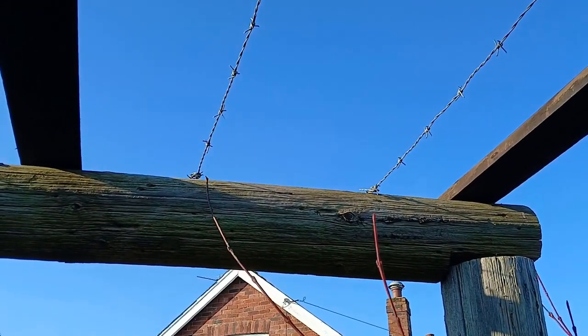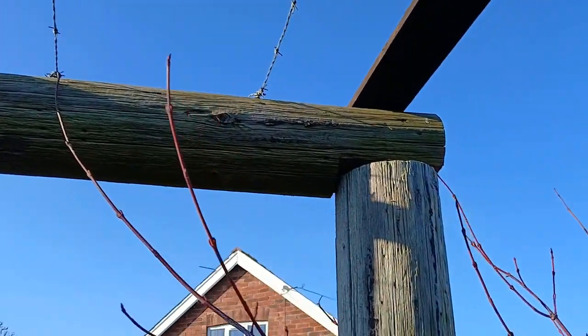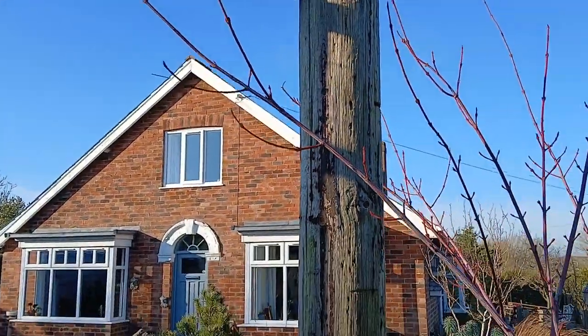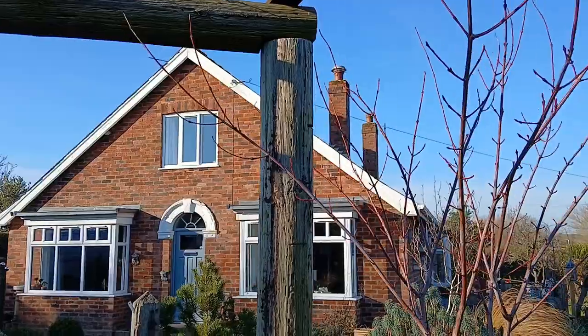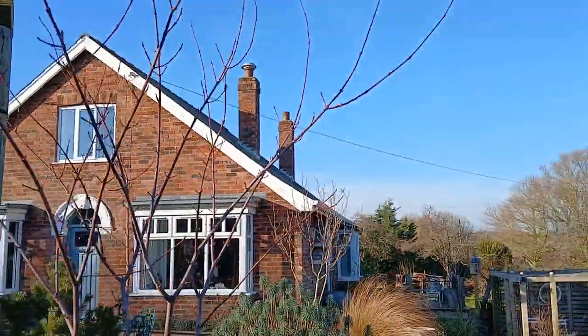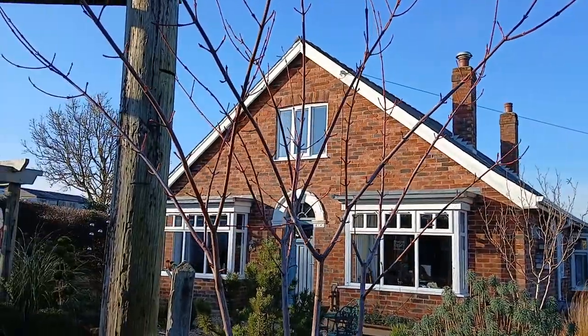It's got to get up there through the barbed wire, which it can do, but what's going to happen is it's likely to get some sort of rubbing going on. So it'll probably pay me to remove that one. I'm not going to make that decision yet. I want to see what happens with it.